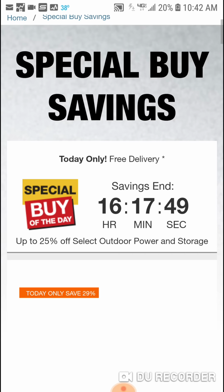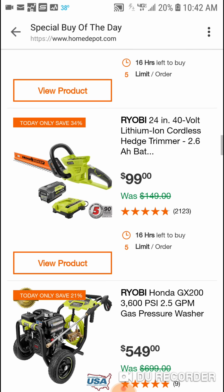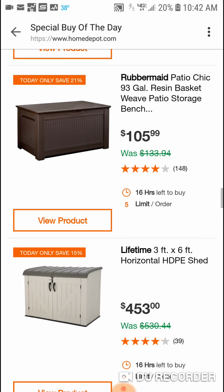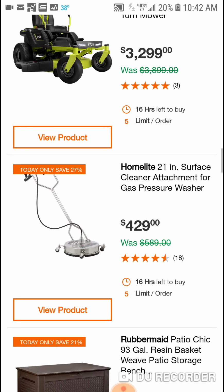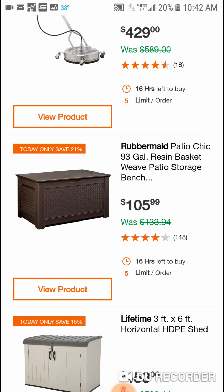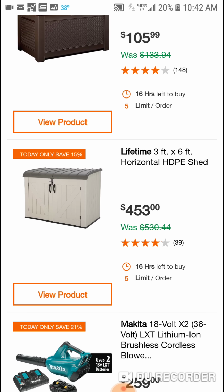All right, let's see what else we got here. Chainsaw really is the steal of the day so far. We're gonna get to that. All right, so yeah, save $600 on the zero turn. Cleaner attachment. Oh, we're not gonna spend $105 for a patio store lifetime. For what? $453. Guys, you can make something like this right here for probably $30 in wood.